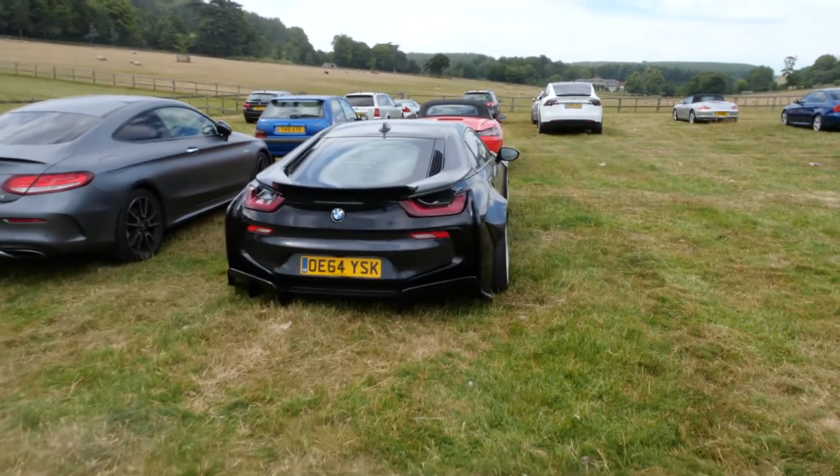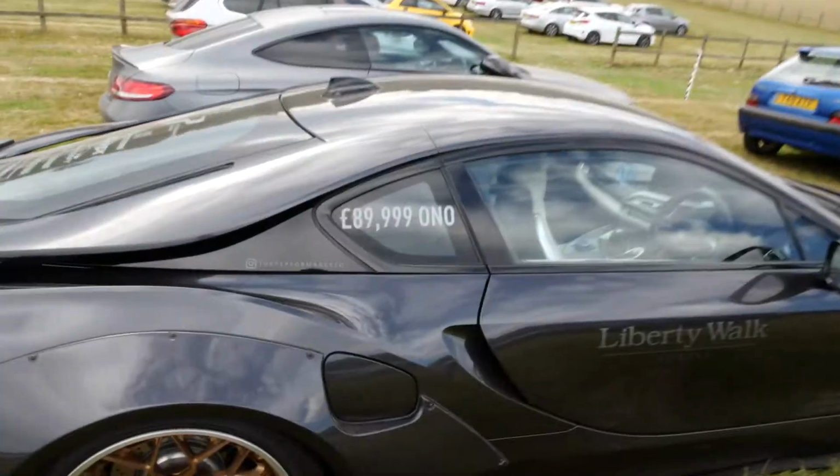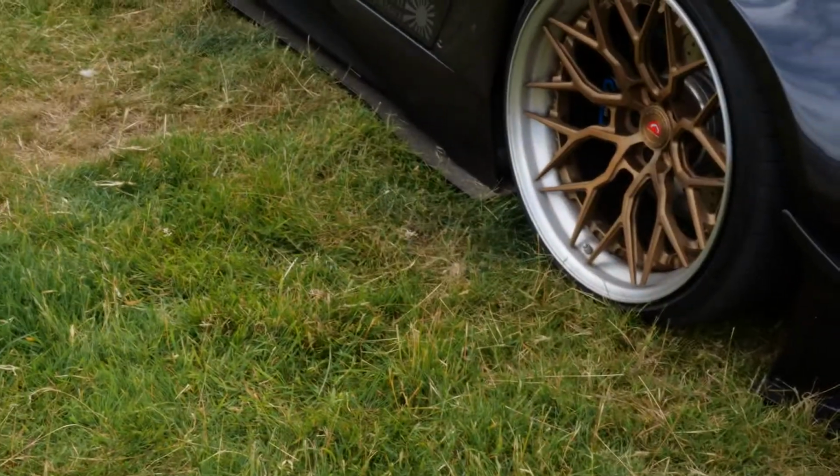Now, probably the most interesting car here is this Libertywalk BMW i8. It looks like it's for sale. It's actually got the price printed on a sticker in the window for those of you that can afford it. I think it's wedged on the grass.